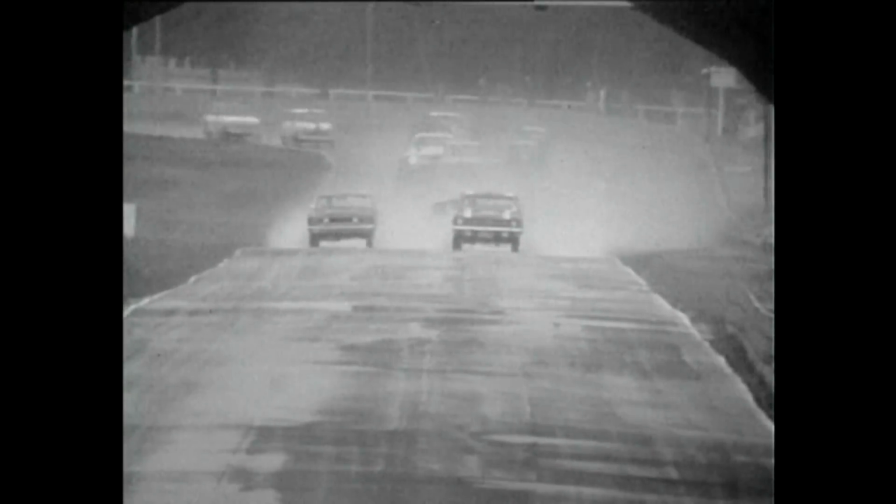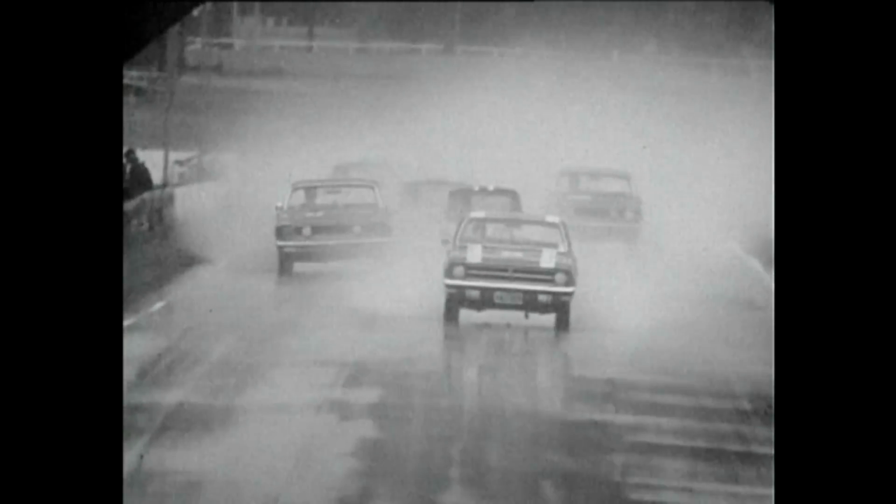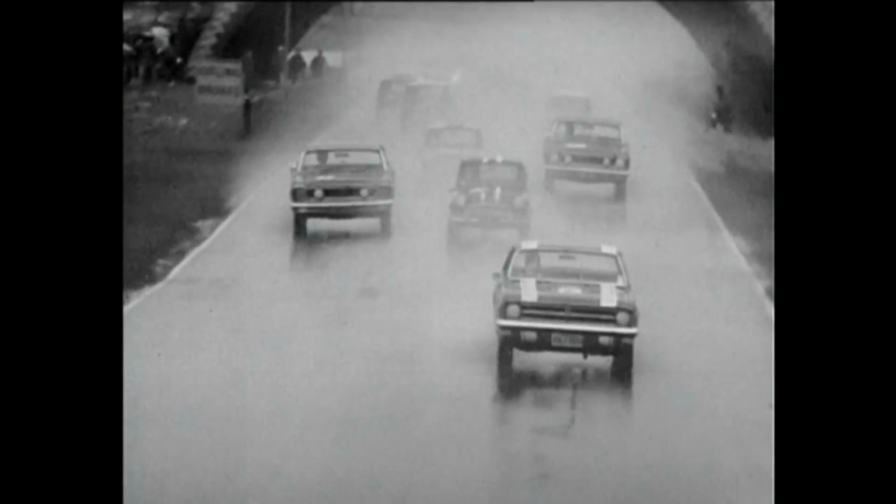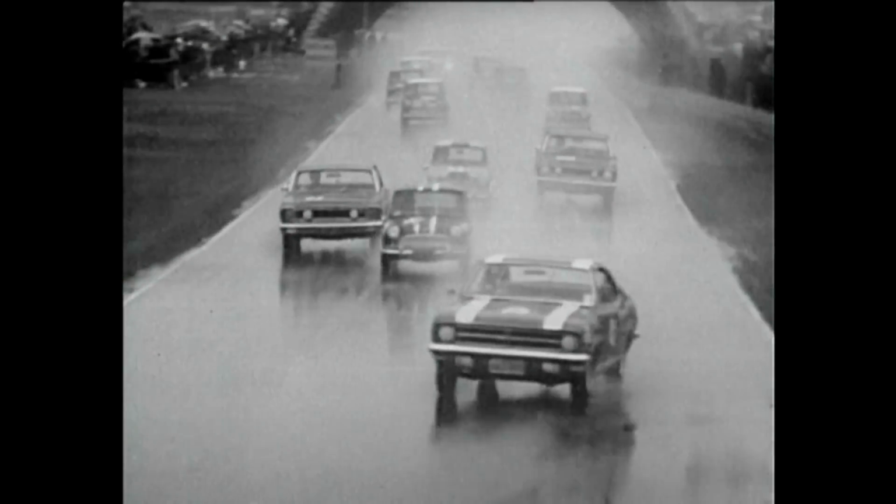And with me, one of Australia's top sedan car drivers, Brian Foley. These conditions, Brian, what effect will they have on the race? Well, these conditions normally favour the small cars. The track being in such terrible condition, you'll find that the Mini will be able to handle these conditions a little bit better than the Holden and the Falcon.